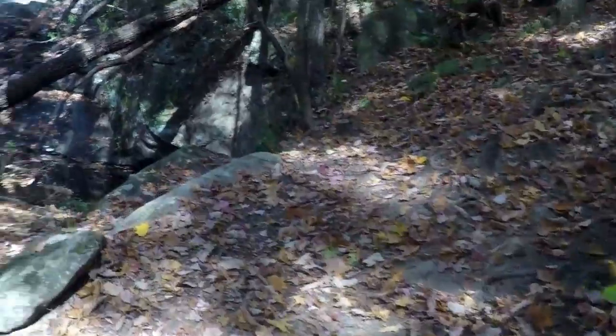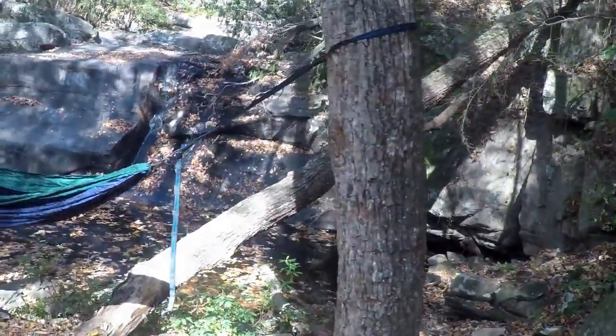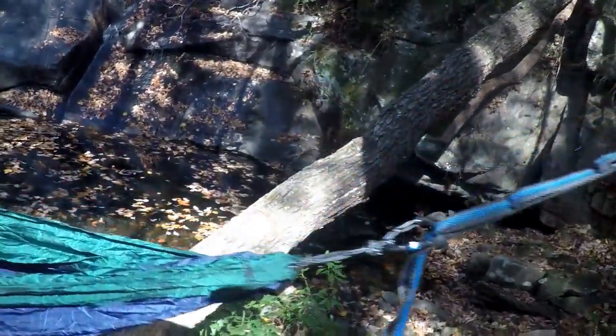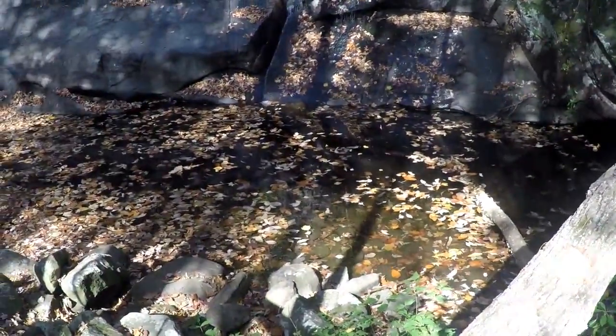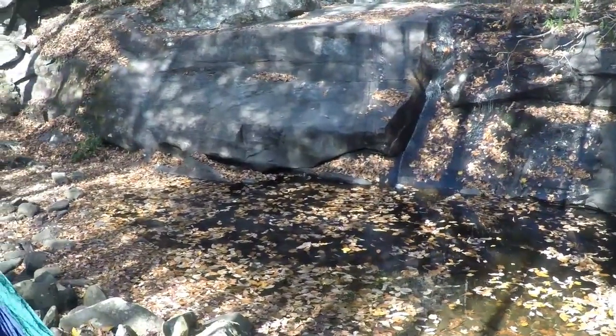And there's the top falls. Perfect little spot to camp.